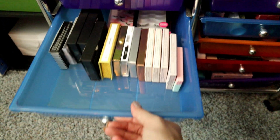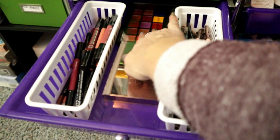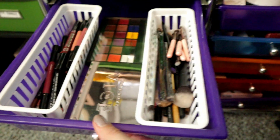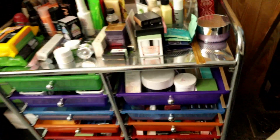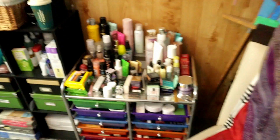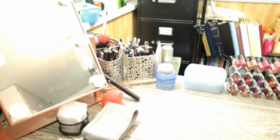This is lashes. This is all my lashes. This is lip liners, lip palettes, and dual-ended brushes. And then this is all my face powders in there. So there's that guy. And a lot of that I got gratis or through my subscription boxes.